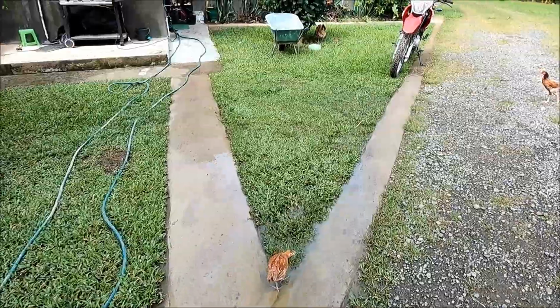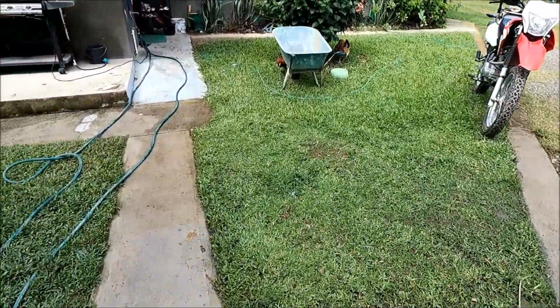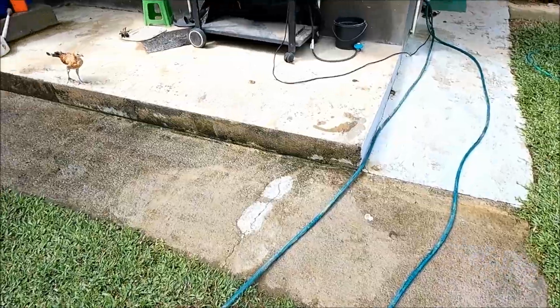Chickens everywhere. Up the Popper's bike. Got through here.